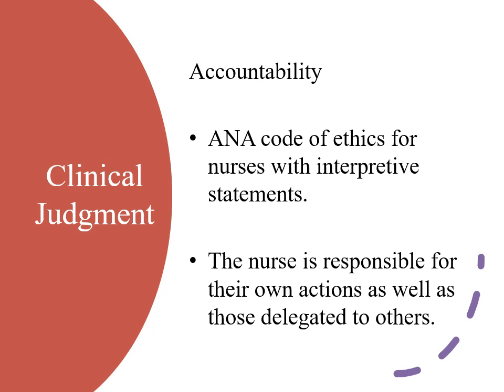Clinical judgment and accountability. So as the RN, you will be held accountable for all decisions you make in patient care. Whether it be using your evidence-based nursing interventions, or delegating. So it's necessary to develop critical thinking skills to be able to make sound clinical decisions.